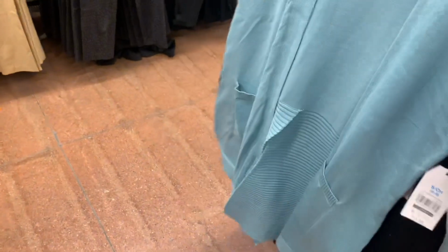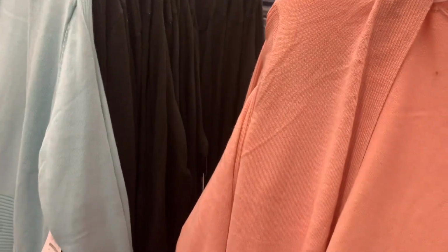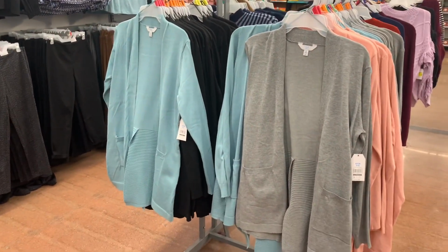And you can get, this is about the fall. There we go. You can get the teal blue. So you have pink, teal blue, black. And that's the blue one again. They also have gray. The other ones are probably on clearance. So you might want to check your store if you want the other ones. You might find a good deal.